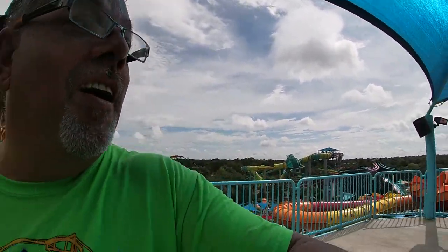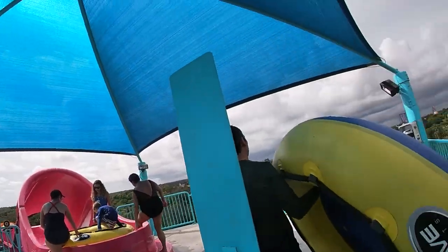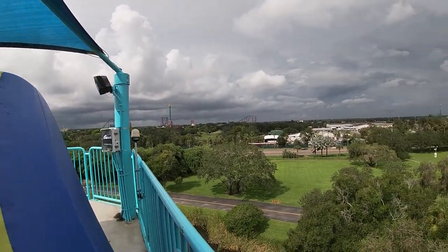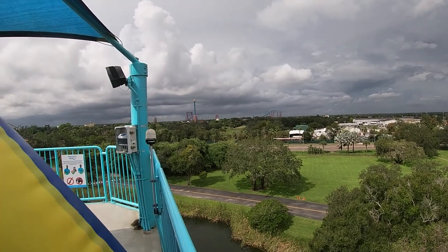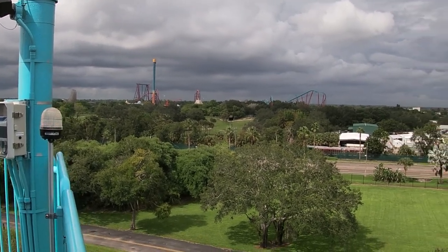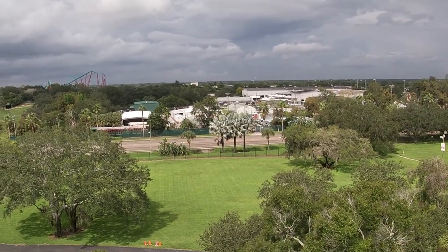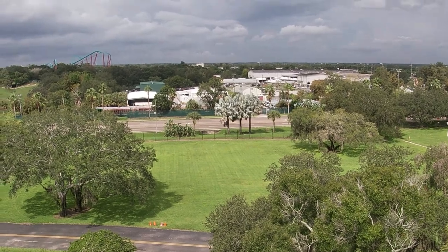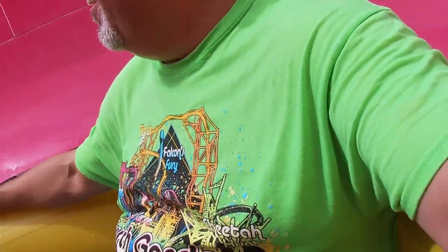This time we climbed what felt like a mile worth of stairs to try out Solar Vortex. And still get a nice view of Busch Gardens over there, the Serengeti, and of course all the Busch Gardens operations behind the scenes that we don't normally get to see. Yeah. All right. Whoa! No, I'm going backwards.